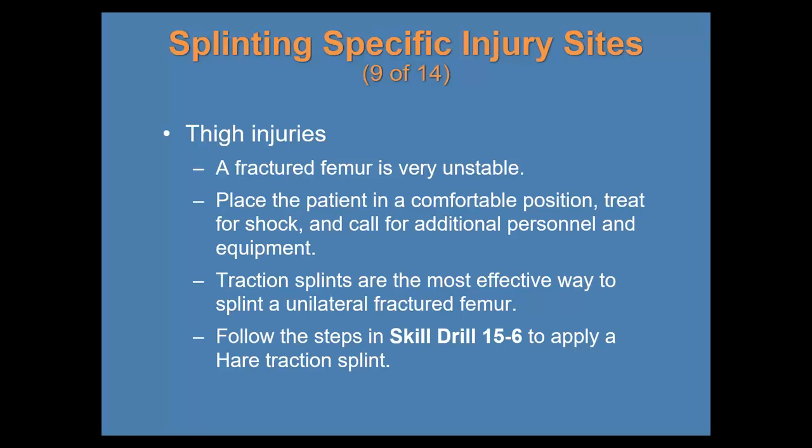So thigh injuries, we just kind of talked about this a good bit in the traction splint section there, but femur fractures, like I said, are very painful. They have a great potential for bleeding, and lacerating other areas of the muscle and things like that. So it's definitely something that you need to pay close attention to and treat pretty quickly, and make sure that we try to stabilize it as best we can. Like I said before, traction splints are the most effective way to splint that.